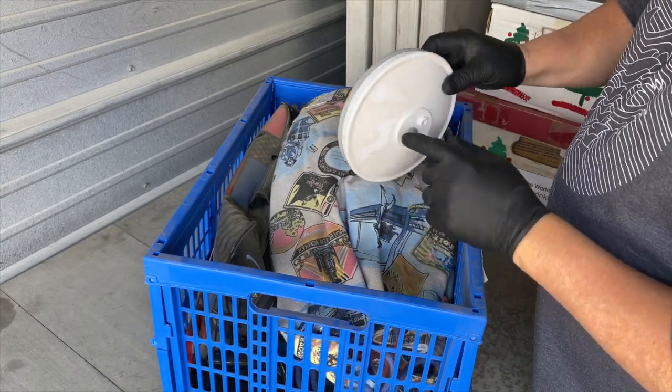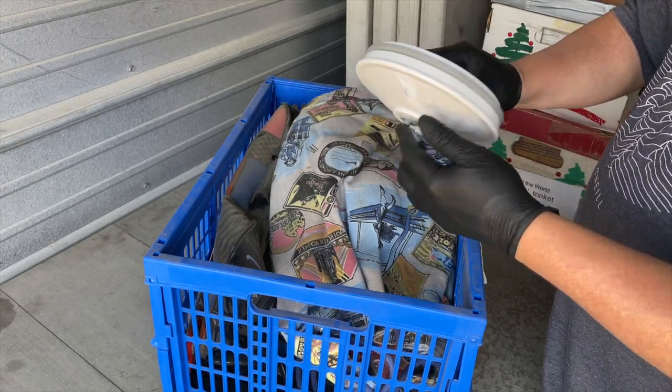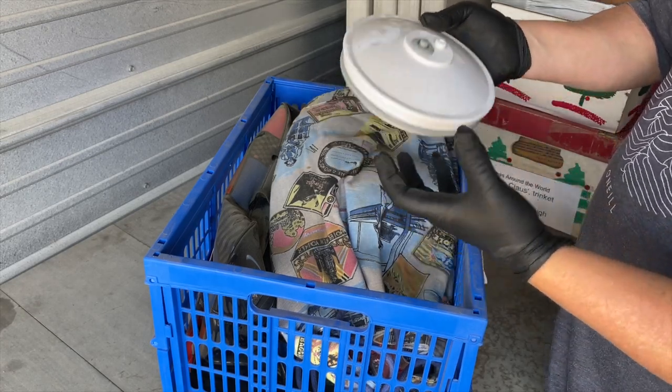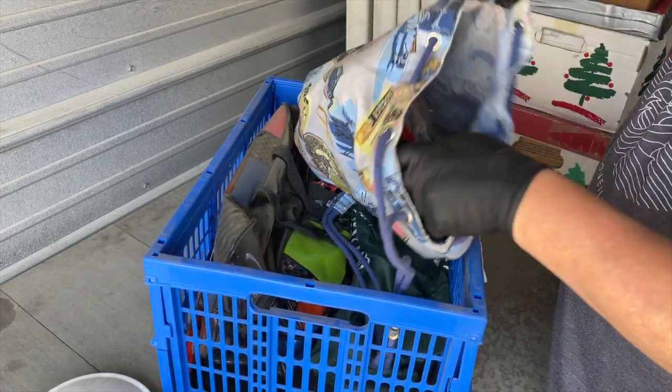This guy looks kind of interesting. This looks like a lid for that food saver device. We had a smaller one. This looks like a bigger version. You hooked a little hose to it, and I think it vacuum seals. It sucks the air out. I think that's what that is.